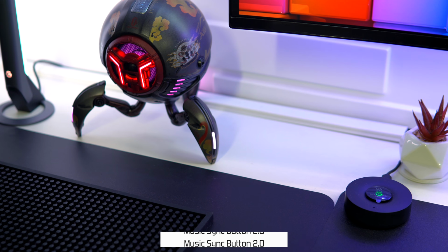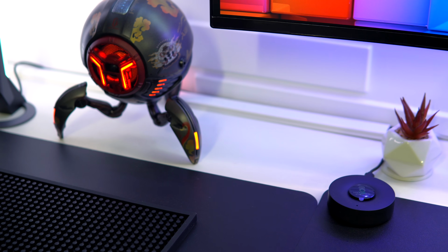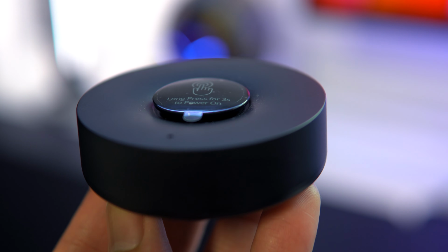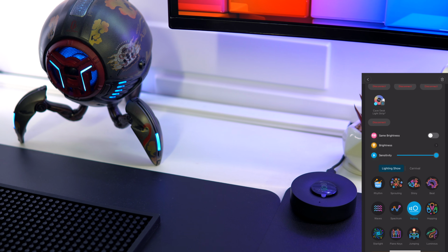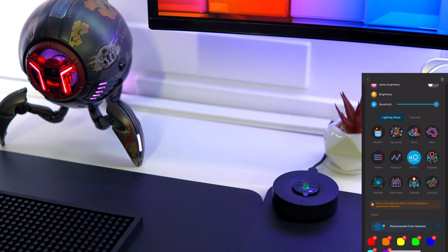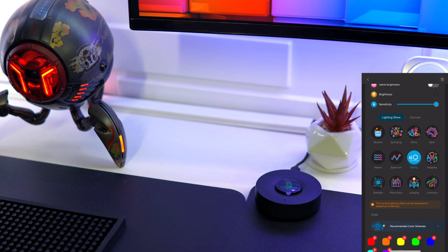The Music Sync Button 2.0 is a new release that flew under the radar, but it's been getting a lot more use than I expected. The Music Sync button allows you to control up to 7 light products with the push of a button, which means that you don't have to manually go into the app to activate music mode for various devices. And best of all, the Music Sync button has a dedicated mic, which means that all of your sync products can capture the audio clearly and concisely.